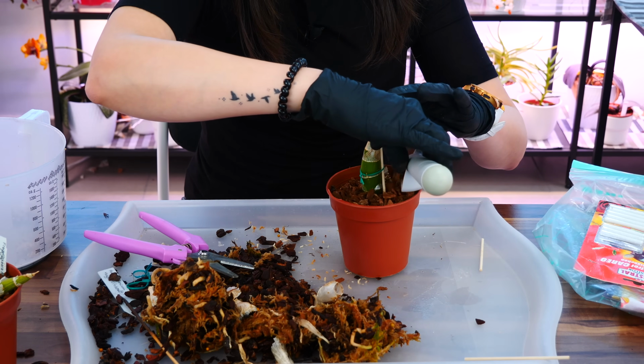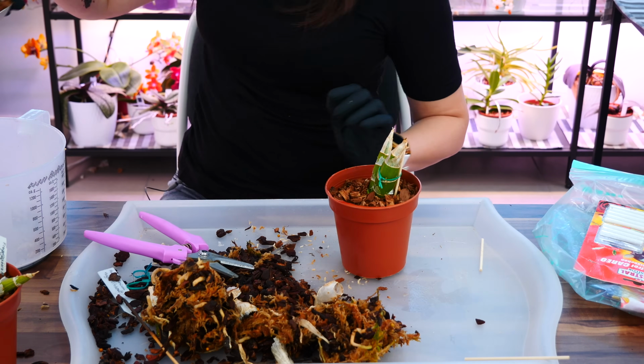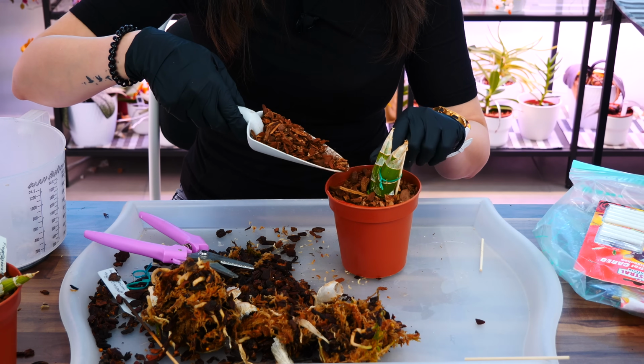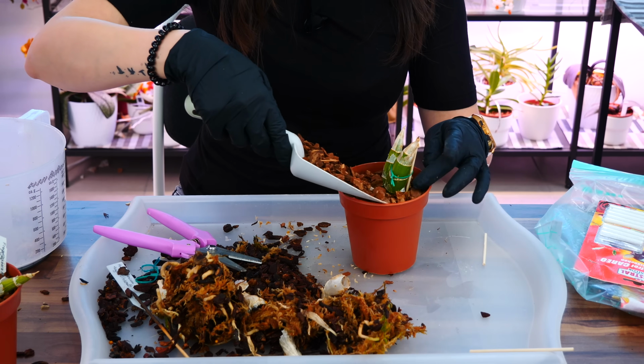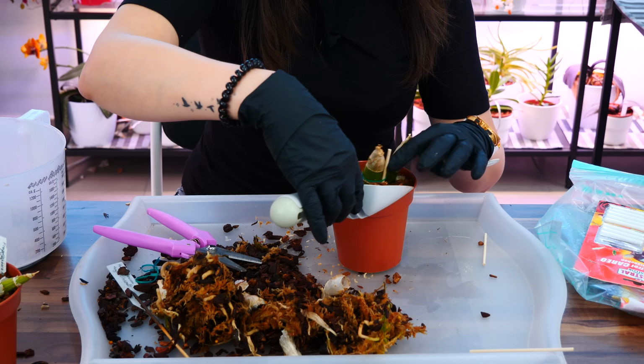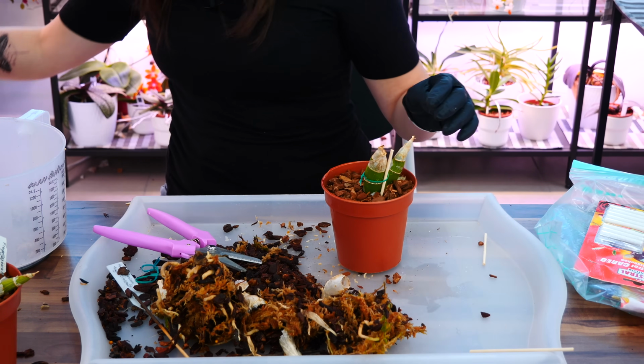Right, so we're gonna put bark on top as well. With this amount of fertilizer, I suspect the cyanobacteria will flourish if I give it light and water. So let's not give it light. There we go. And yes, these orchids are just so beautiful.